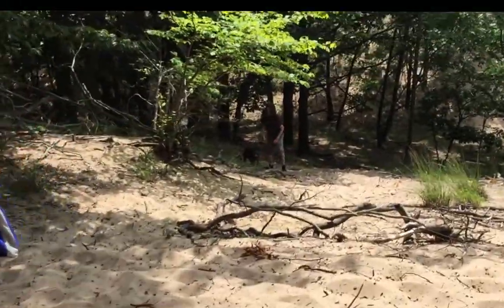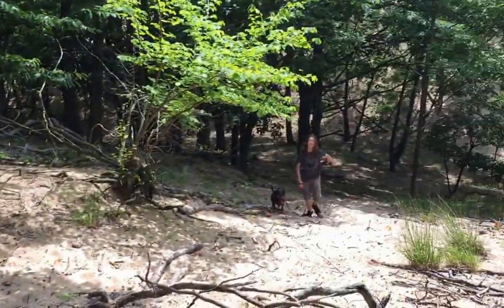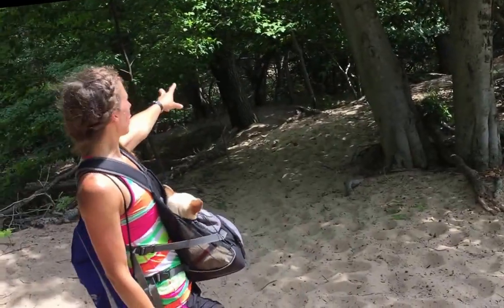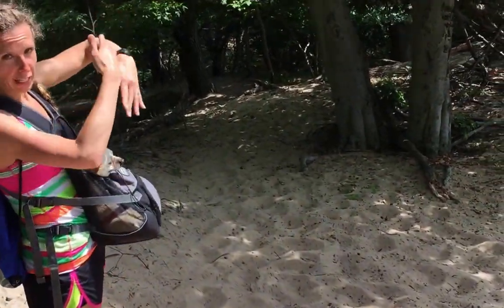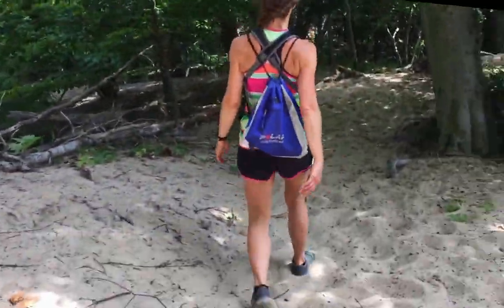All right, this takes a really sharp turn to your left. Do not go straight down into the trees. You'll notice as we get up here just a couple steps that there is a marker that says left and right. So make sure you bow left at the bottom of the dune.